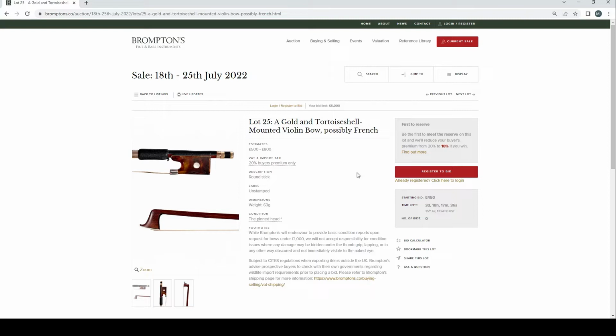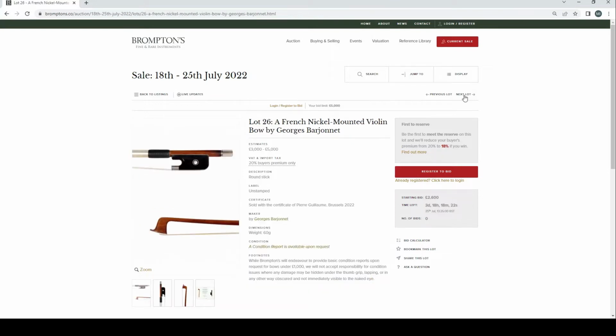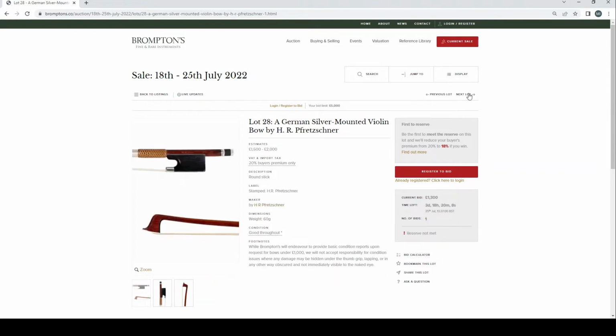The head is pinned, so that's going to obviously affect the value substantially. CITES regulations, as they say here, so got to be careful because it could be quite costly if you don't have the right license for exporting those. French nickel mounted violin bow by Georges Bargenet, 3 to 5,000 there, Pierre Guillaume certificate. French silver mounted violin bow by Charles Louis Bazar, 2 to 3,000, another Raffin certificate there.